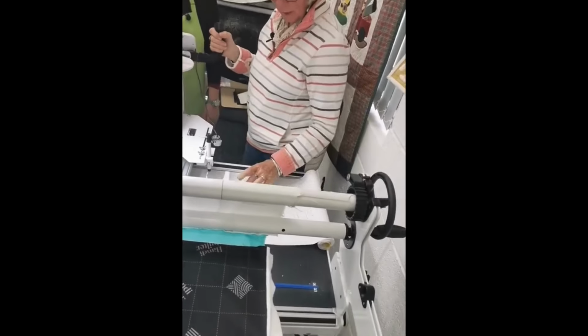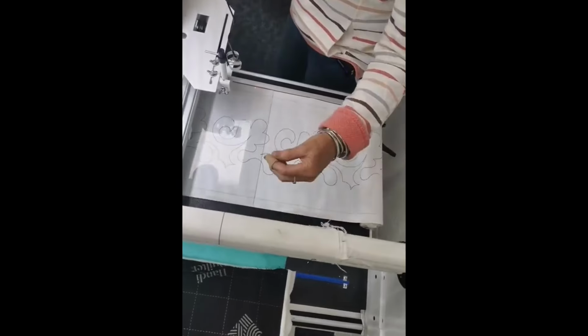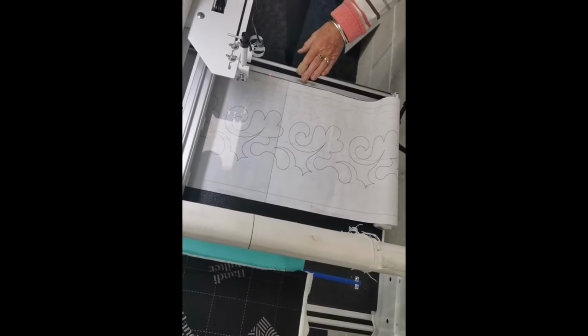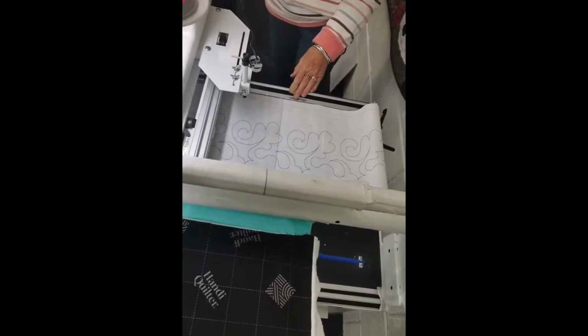Because you haven't got that. Some of the pantographs have that up there, to do your half line afterwards. Yeah, well, that's just a nice way of doing it. I love it. Okay, great. Thank you. I've learned something today.